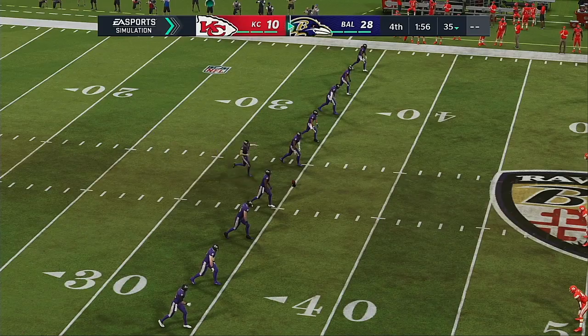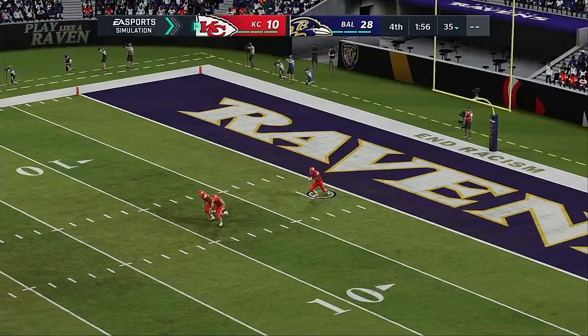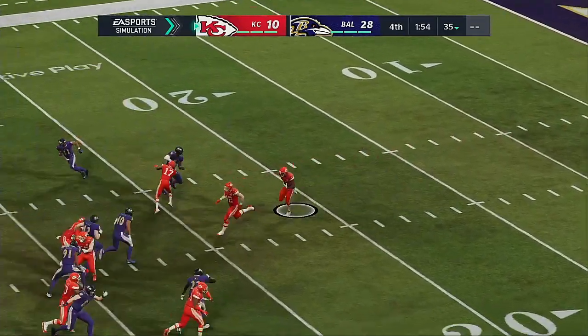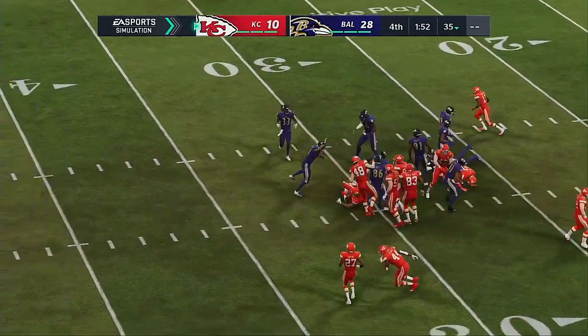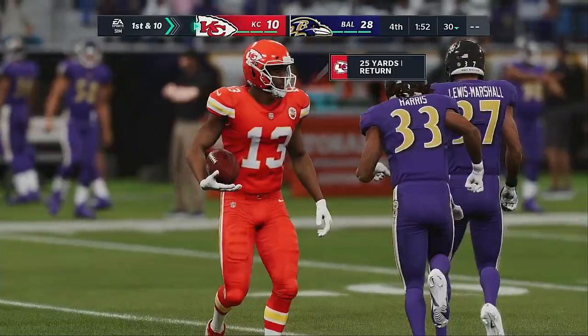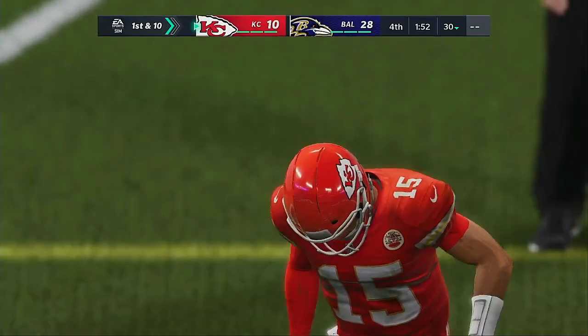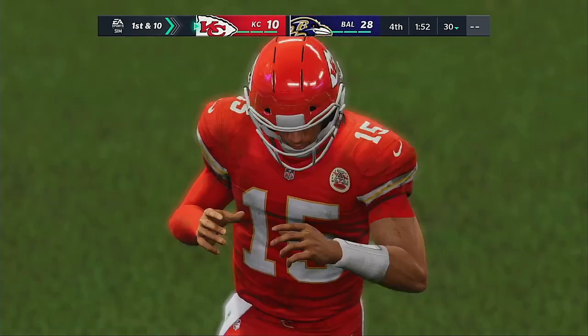Tucker now to kick it away following the touchdown. Fielded just outside the goal line. And a nice return sets him up pretty good here right at the 30-yard line. At their own 30-yard line, KC's offense ready to take over.